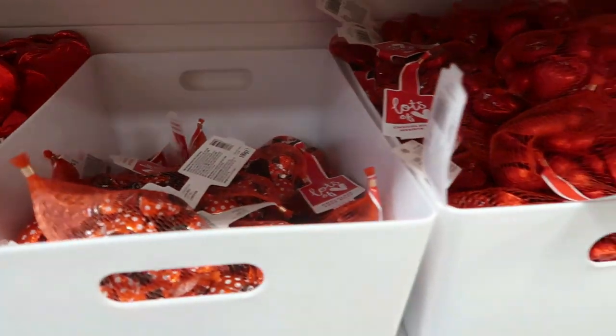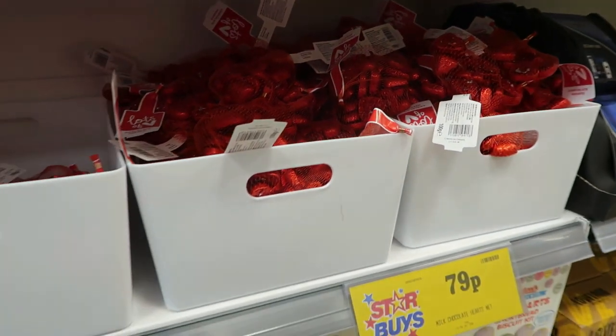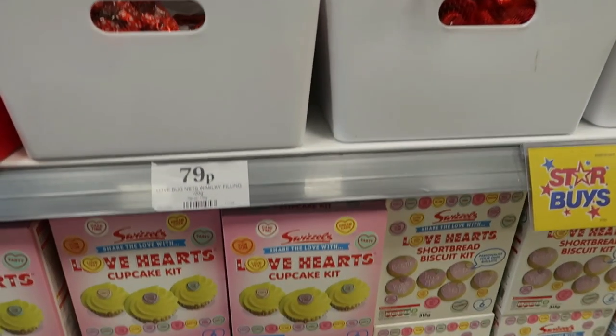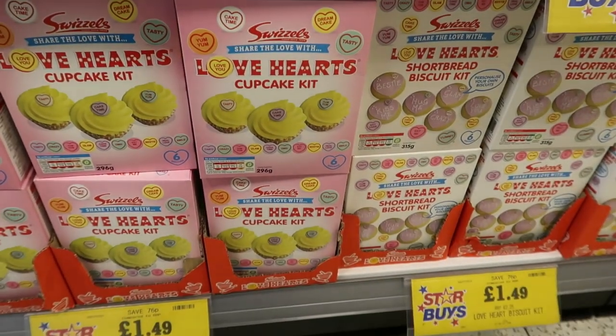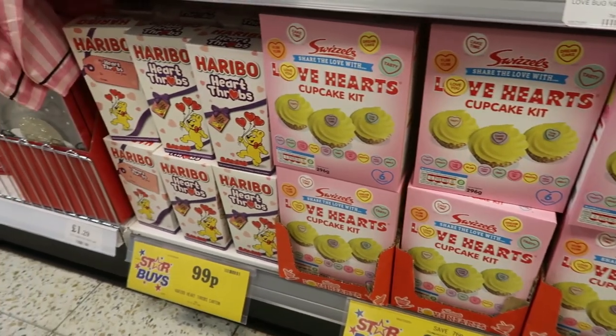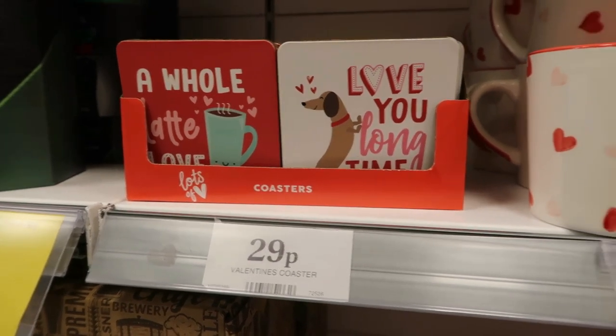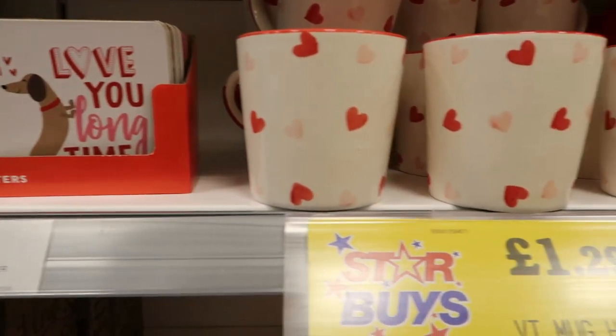Then they have the little chocolates. Reminded me of Christmas chocolates that you buy, but these are just heart ones. These are only 79p. And then they also had some Love Hearts baking for shortbread and cupcakes. And they were only £1.49. They look very nice. I love these little coasters here, especially the sausage dog one. Only 29p for those, very affordable.